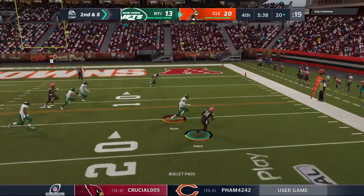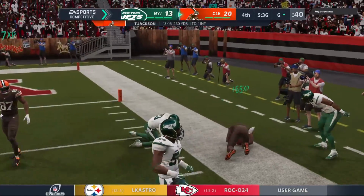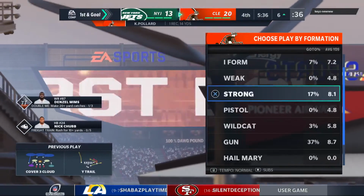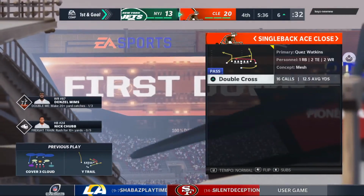Throwing on 2nd and 8. Jackson. And he's going to drop this off to his fullback. And he'll be out of bounds about a half to a full yard shy of the 5. The Browns passing game finding its stride. They get another first down.